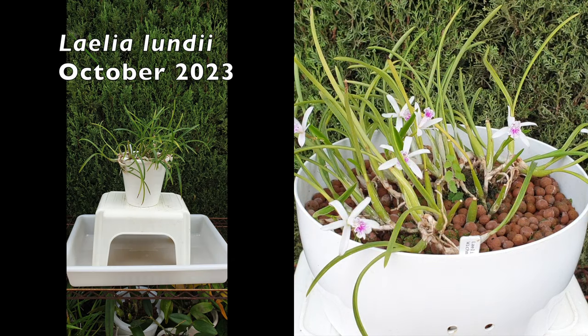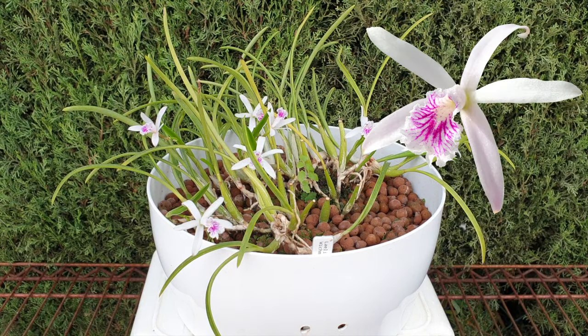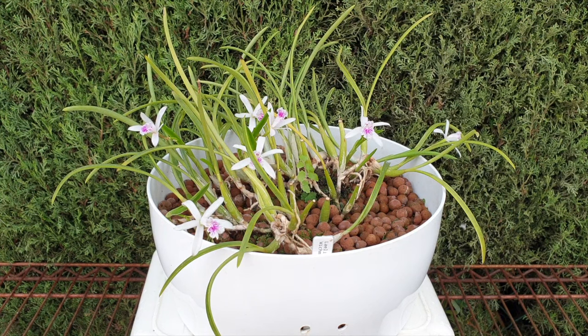But she is doing fabulously in her semi-hydro bowl. So well, in fact, I had 8 blooms, one of which has already faded, but we're still enjoying 7 blooms. They're lasting an incredible amount of time as well, longer than they were in the pot that she was in before.